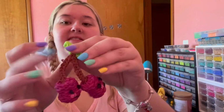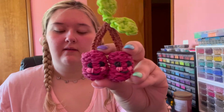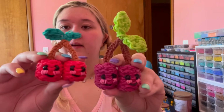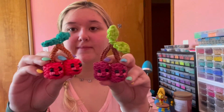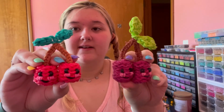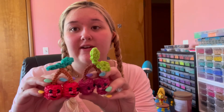So up next is one of my earlier happy foods as well. I've got the happy cherries. These ones are a little rough, as you can see. They do look a little rough, but I did make a newer version of the cherries as well, and this is how they came out. They came out looking phenomenal. So I've definitely improved my skills since I've made these cherries. But yeah, these are actually super cute. I love them so much. I love cherries. You should definitely make these. They're super adorable. Great for summer too.